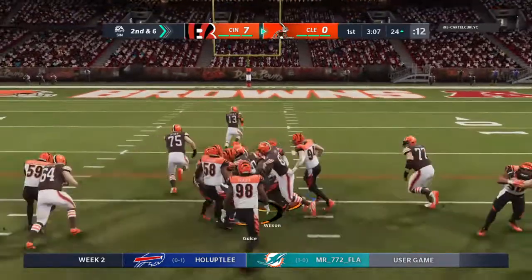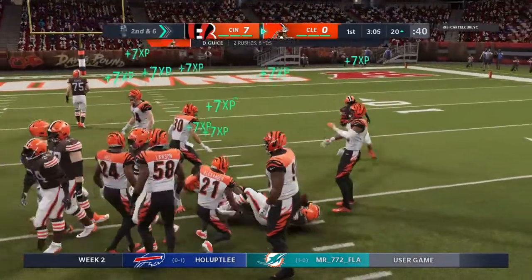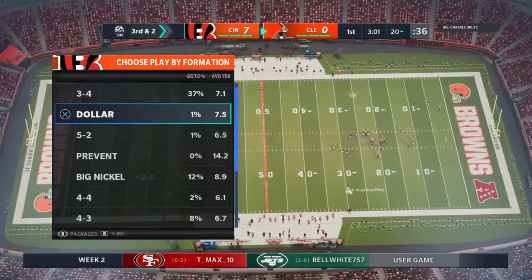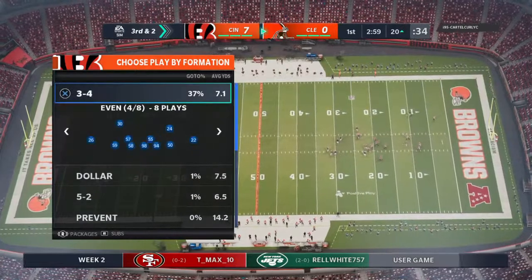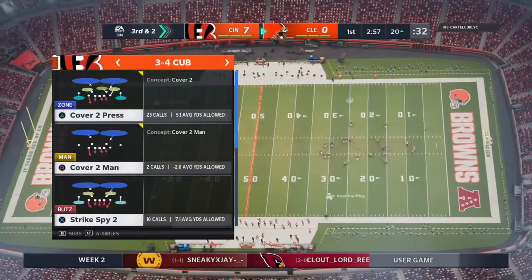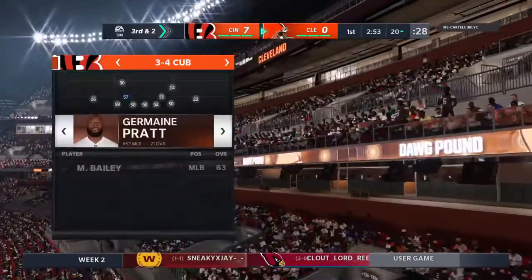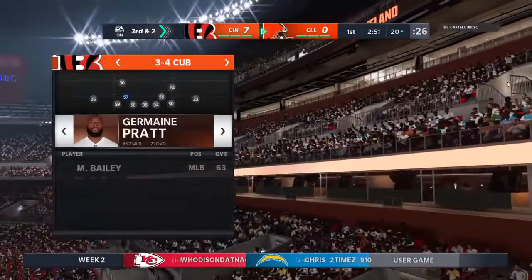Geis with a carry on 2nd down. They'll get him to the ground at the 20 following a pickup of 4. Back-to-back 4-yard runs. Now, look, if they just do that all the way downfield, ball ends up in the end zone, but that's a little difficult to do. Yeah, I think now 3rd and 2, that defense is ready to stiffen up and stop that run.